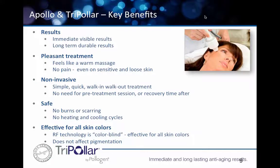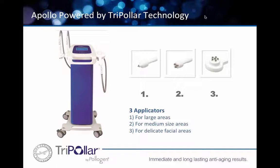Next slide. So here it is. This is the machine. This is the Apollo machine. It's pretty simple. It's very movable. You can see the wheels on it in the slide. And it has 3 different applicators, and it's one of the important things to know about with this machine. It's got an applicator for large areas, which makes it so you can move pretty quickly when treating thighs and buttocks. It's got a slightly smaller applicator for medium-sized areas, and then an even smaller one yet for delicate facial areas. So you can treat the thinnest skin areas, such as the neck, and you can go on and treat the butt. And it's simply a matter of using different applicators and applying the energy differently.